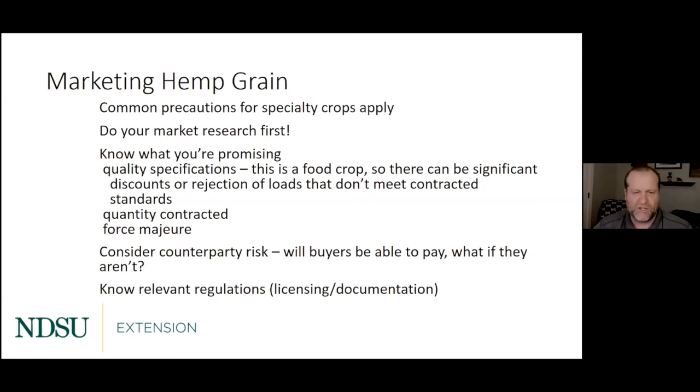The CBD industry, which is again distinct, and I'm glad we spent a little bit of time differentiating between the different types of hemp. We already saw a boom and a bust in that industry in a little over a year. Some growers were not able to market their crop, including some who had a contract to sell to a buyer. I don't think that's anywhere near the risk in hemp grain that it is in CBD. But again, you do need to do your due diligence.